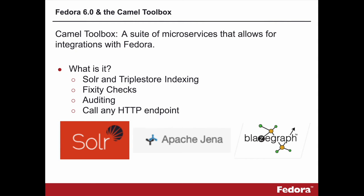So this brings me to a recent piece of development that the team has released since 6.0 was put into production, which is the Camel Toolbox. The Camel Toolbox is actually a suite of microservices that provides a handful of integrations with Fedora. It is essentially an Apache Camel-based message application that allows you to integrate things like Solr, SPARQL-based triple stores, and any HTTP service.